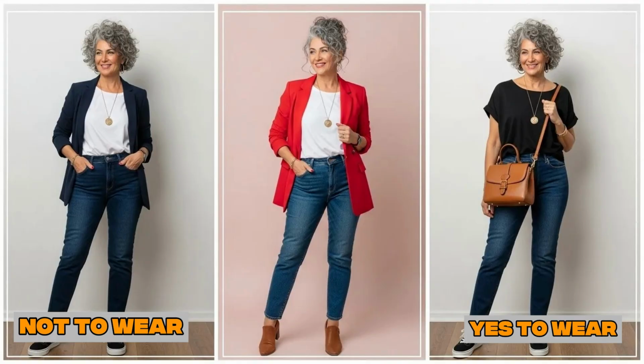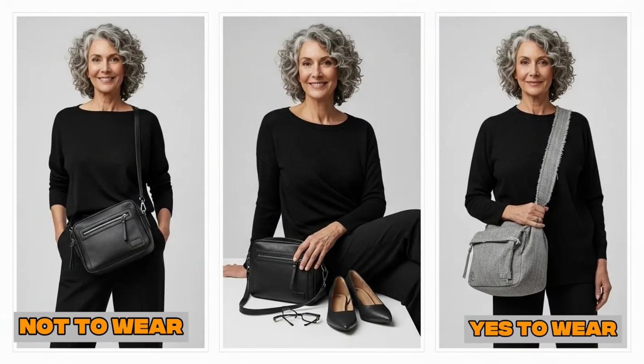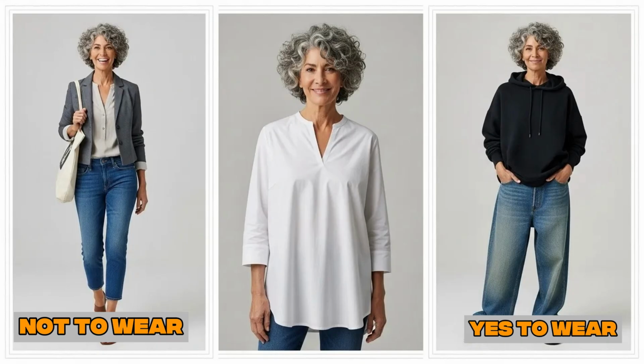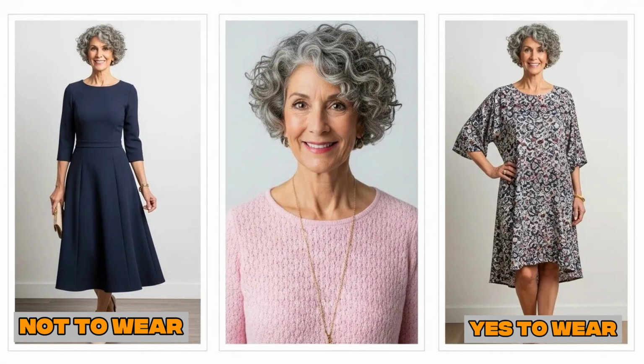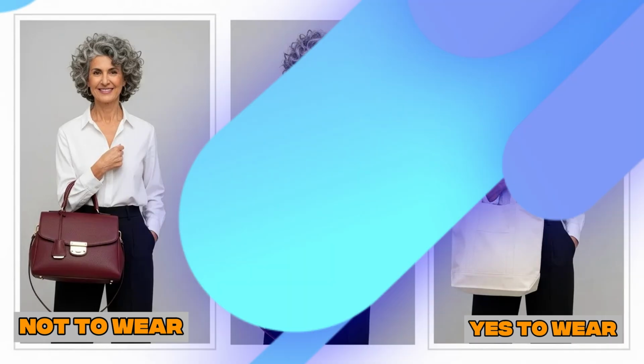Tonal dressing. Wearing one color in varying shades instantly adds polish and makes your outfits feel styled, not accidental. Even an inexpensive top looks elevated when matched tonally with trousers or a coat in the same family. When in doubt, go monochrome. Keep brights for a statement accessory or nail polish, not for main pieces. Quiet colors feel timeless and understated, creating an effortless illusion of expense, and all it costs is restraint.